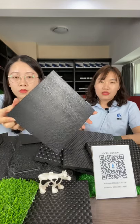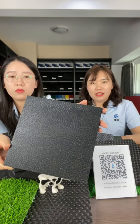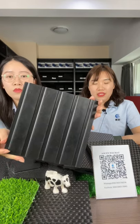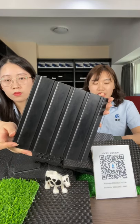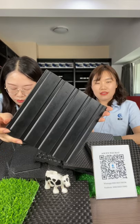Okay, the next one is the durable stable mat. This mat has an anti-slip surface and grooved bottom. We have two thicknesses, 12.7 mm and 17 mm. Width and length is also 4 feet by 6 feet.